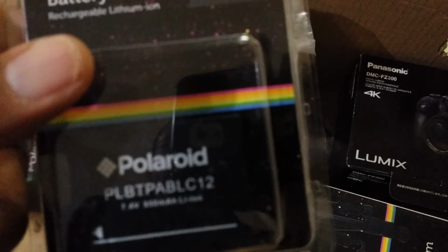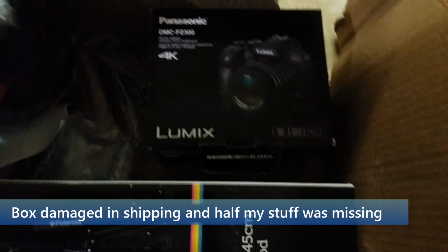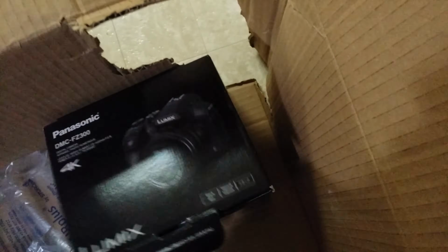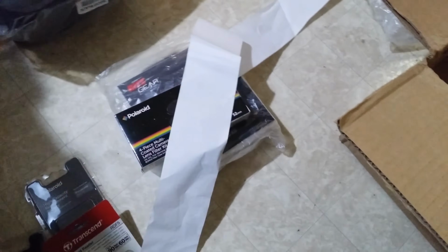My extra battery. Let's see, I see two batteries. What is this? Strap, tripod. I don't see a charger anywhere. I don't see my lenses. I don't see half the stuff I was supposed to have.